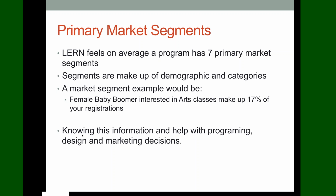And most people have a pretty decent idea of what their primary market segments are, but it's always interesting to see them come from somebody else. If I generate them for you myself, I don't really know anything about your program, so I have no real preconceived notions. I'm just telling you what the data says. So it's also interesting to look at it after you, in your mind, feel like, oh, these are the type of people we want to serve, but then you can really see on paper, all right, these are the people who are registering. Does that match up?